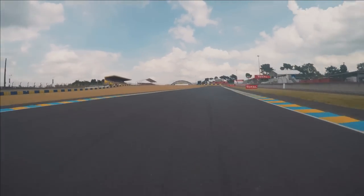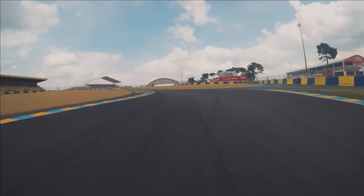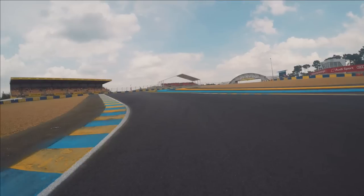The first section going through the Dunlop area is pretty unique. It's got elevation change and off camber. Then you go down Mulsanne into the chicanes, and the straights are unbelievably long. It's a tricky track, and every year I've come here, this being my 4th year, you learn something new every time.